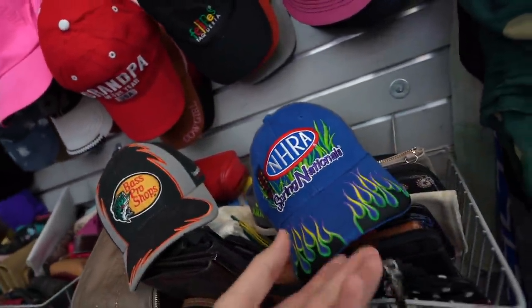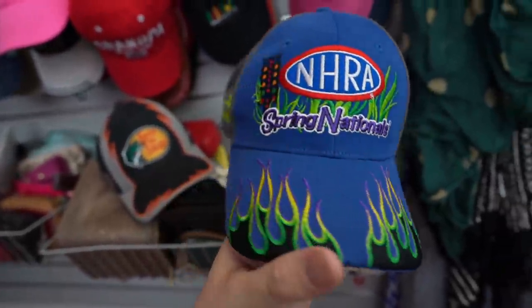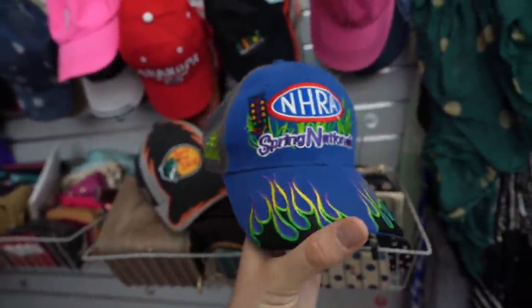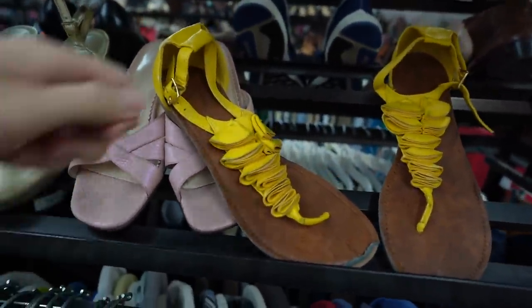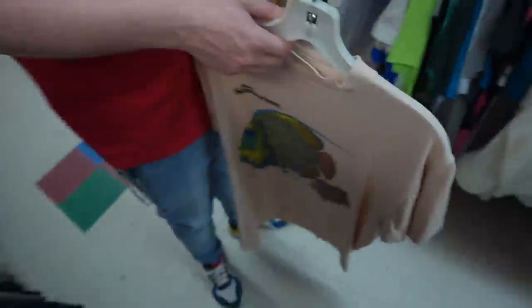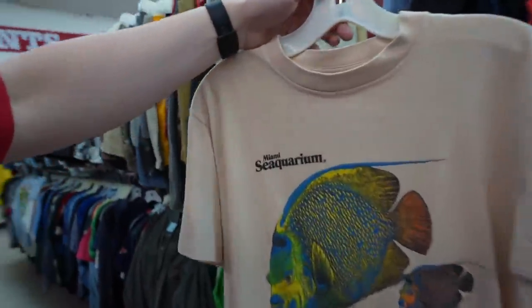And then you have the NHRA, baby, Spring Nationals. You got stoplights, multicolored Mardi Gras flames. You have grasses. This is something to behold. What's crazy about these sandals is if you wear them, it'll look like someone just squeezed mustard on your feet. Facts.